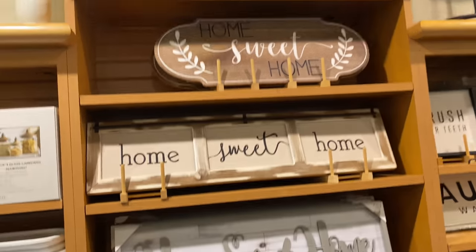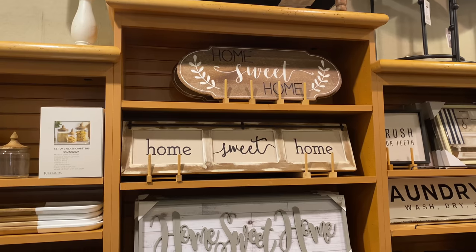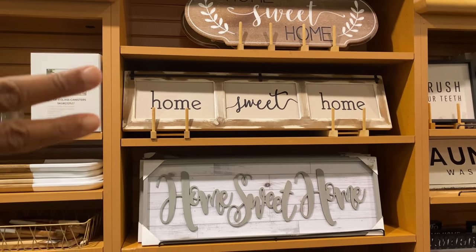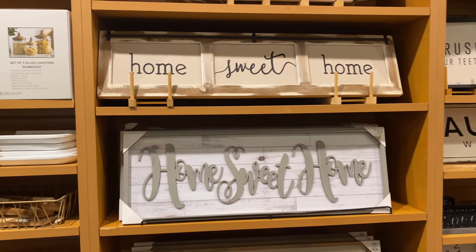So they got all different styles. Comment down below which home sweet home sign you like. The first one, that's number one, home sweet home. Number two, home sweet home, or the gray home sweet home. That would be our number three.